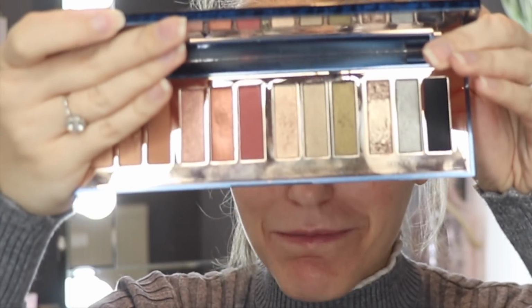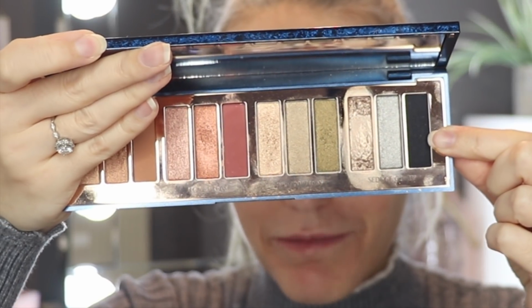Now, the black in this palette is just out of this world. It really would be a shame not to use it in this look. If you're wanting something a little simpler, obviously you can skip this step, but the black in here is absolutely stunning. So I'm just going to take a very small brush, tap off every single last bit of excess and just dot that on the outer portion of the eye, making sure that I don't go as far up as I have with the pinky shade, and also not as far out either, because I want to blend this in.